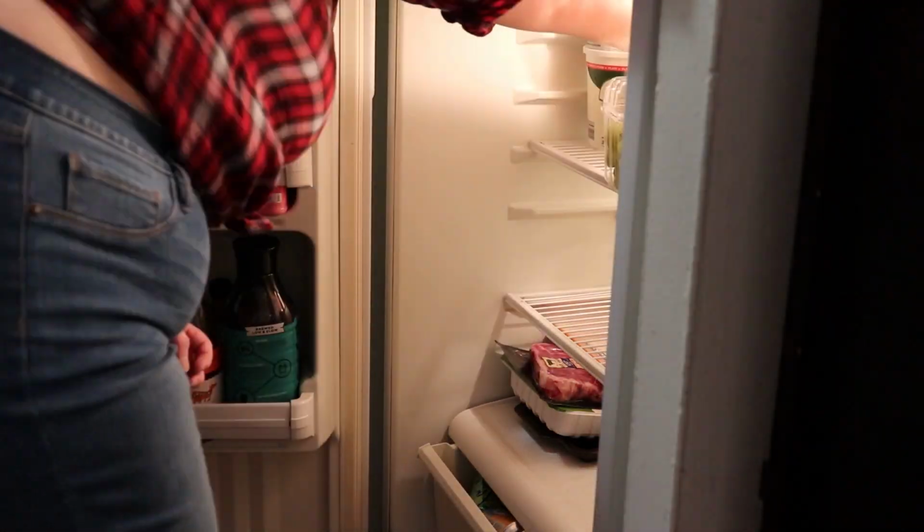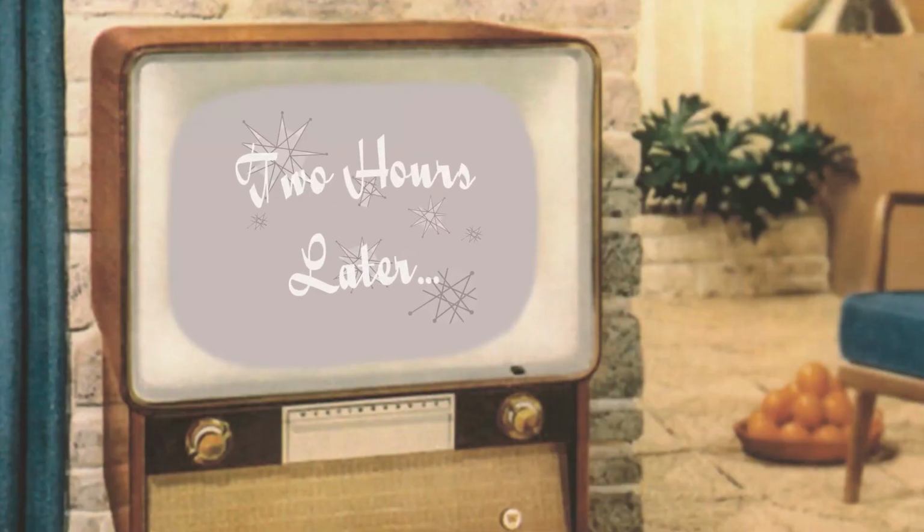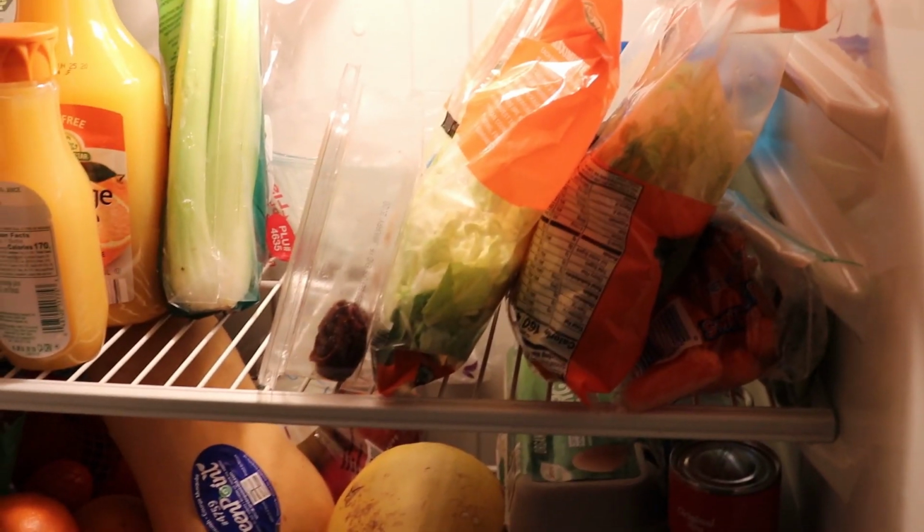So now, of course, it's time to put all this stuff back in the refrigerator and get to work on cataloging it at the same time, because I'm a multitasker. And so there we have it. Everything is now cataloged, and oh my goodness, my refrigerator actually looks like I could use it again.